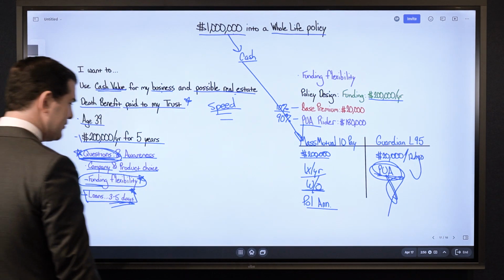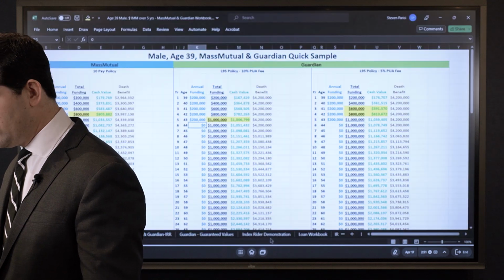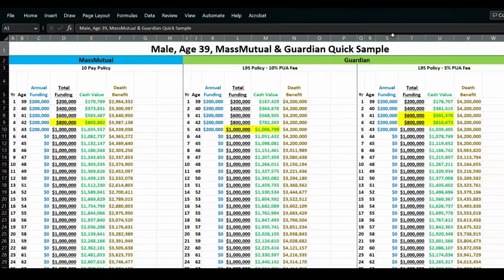So let's look at a comparison here, and we'll go through some items people like to look at when comparing. What we've got first, on the left, the 10-pay illustration we looked at. Then two Guardian options. It's the L95 policy, but with a 10% PUA fee and a 5% PUA fee. The 10% PUA fee. When we look at the non-guaranteed values, assuming the current dividend rate holds forever, what you will find is with a 10% PUA fee, you'll have more long-term value. And that's based on the cash value and death benefit. The 5% PUA fee, it's usually about the first 10 years, sometimes the first 12 years, call it 10 to 12 years, where that 5% PUA fee has greater value than the 10%, but then from that point forward, we see more of the 10%.